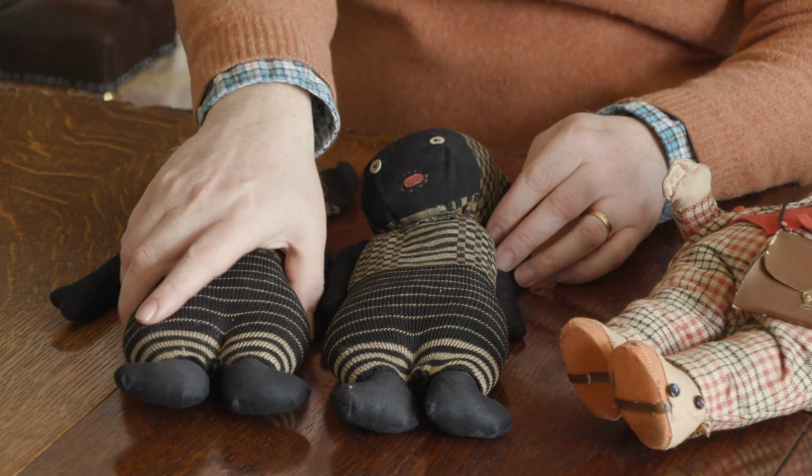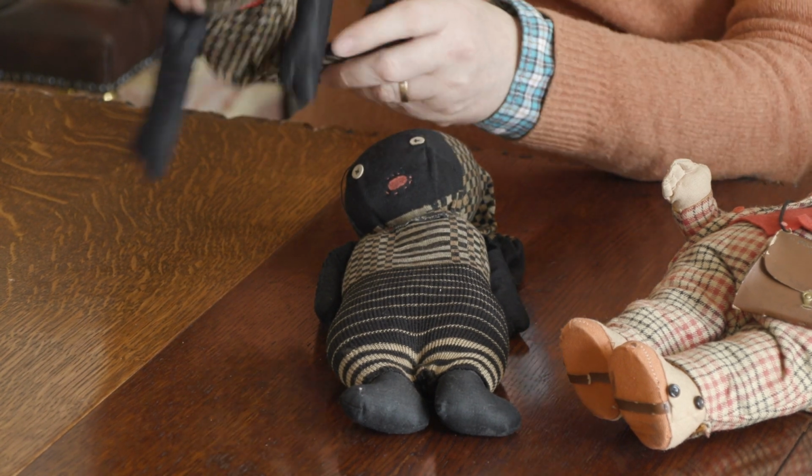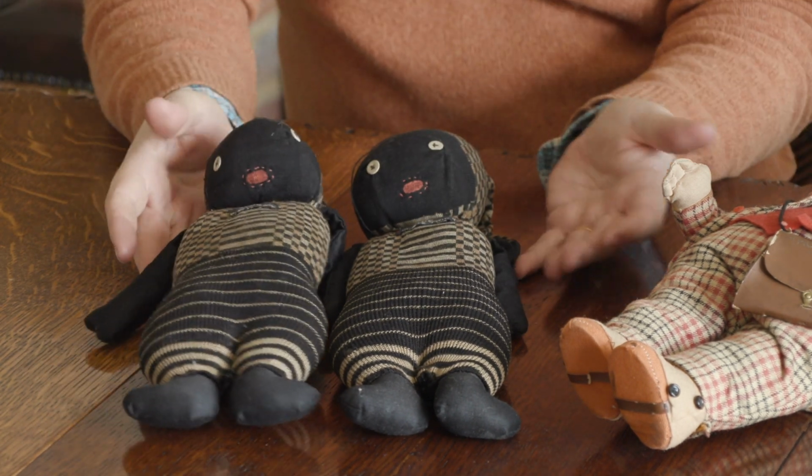Actually, I'd quite like socks like that. Yeah, it's a nice sock. Nice sock like those. Yeah.